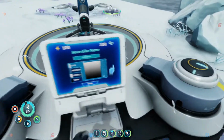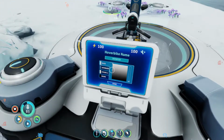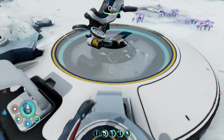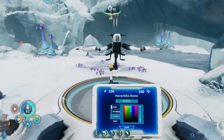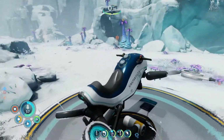Alright, hover back. Oh, we need a name. Got 100% health and 100% battery. We can change the color. Interior. I guess it means the seat. White stripe. Oh, hi. Nice. Did turn the handles green, though. A little weird. Hi.